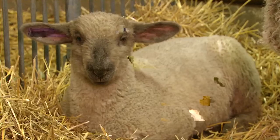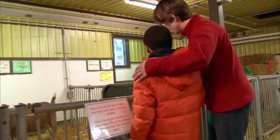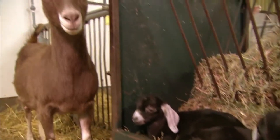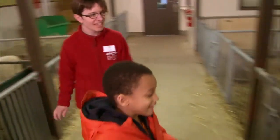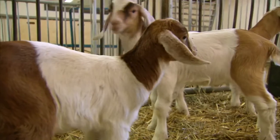And they're all waiting to see you. They're only 4 days old. Oh my goodness, look how small they are. And that's the mommy? Yeah. Look how cute they are. I wish I could just take one home. What are these guys over here? Well, they're also goats. It's okay, they're just very, very playful.